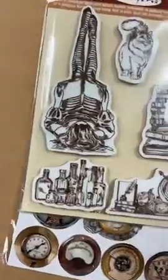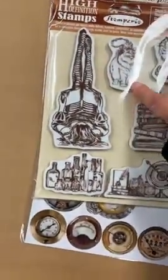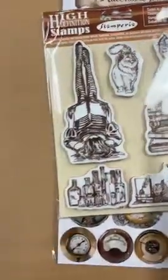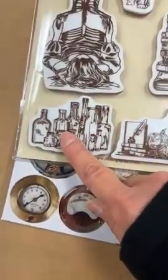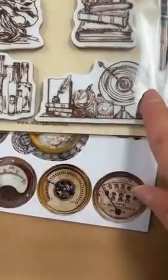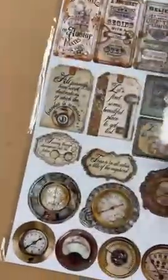Après ça, on a une set d'étampes avec les petits chats for my cat lovers. Not a terribly expensive one. It is done in rubber. And you've got the like potion bottles. You've got the stack of books. So very, very usable pieces. And this one is 206.